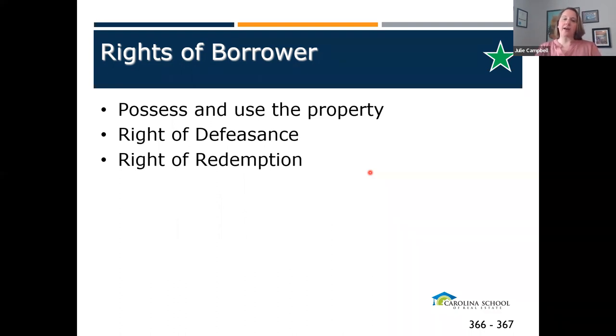The borrower also has the right of defeasance. What this says is when you pay that mortgage off, the deed of trust is null and void. How do you cut your ties from the lender? Pay them off.